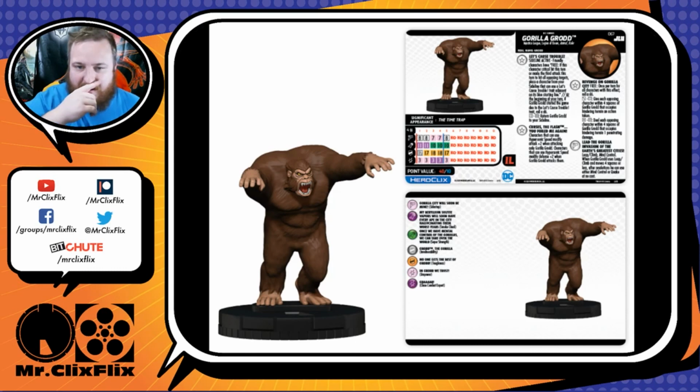He's got the thing where it's basically on a 3 through 6, you're injuring your opponent just for being within 4 squares of Grodd, and in hindering terrain. So I can think of a bunch of maps where that's really good. That would be a solid choice for somebody to use. And yeah, there's nothing bad to say about this figure. This is a good chase. If all the chases are similar to this, I'm going to be happy to get it.